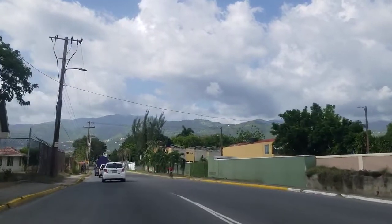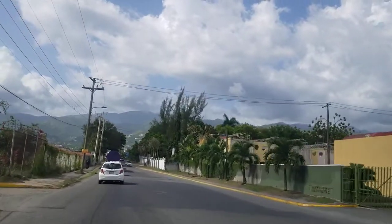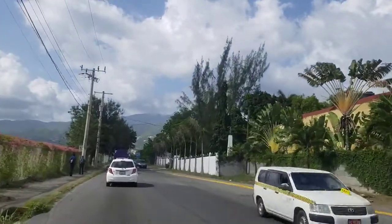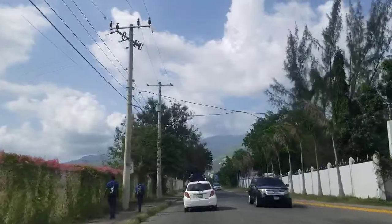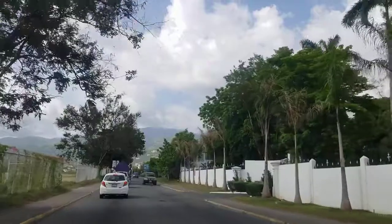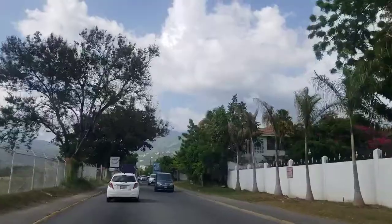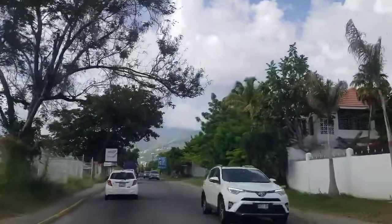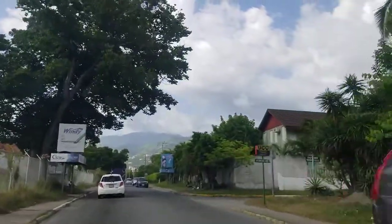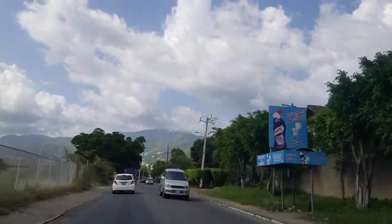So on the left is the grounds for King's House. That's the property for King's House actually, and it's a very large property, huge. I mean, you can see the lawn space on the left. Maybe you can't see it properly, but prime real estate. Now on the right you have residential areas, so if a developer was able to get their hands on this land, they could build so many townhouses. It's amazing. But it's part of the historical past of Jamaica.